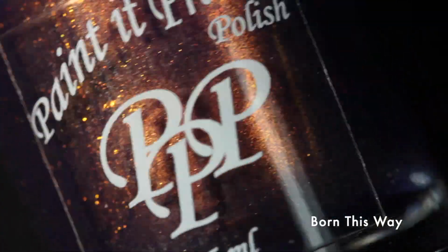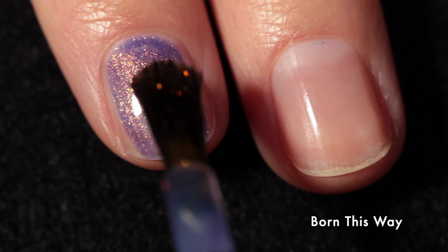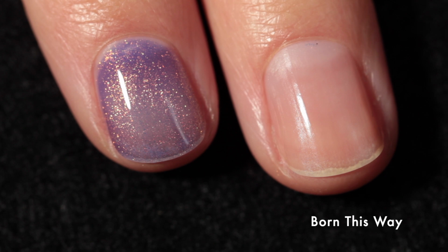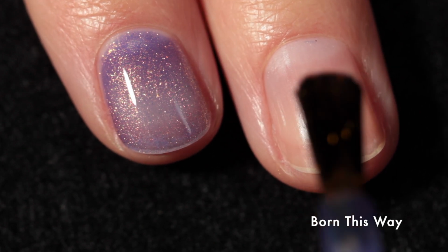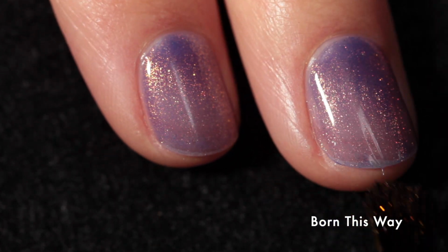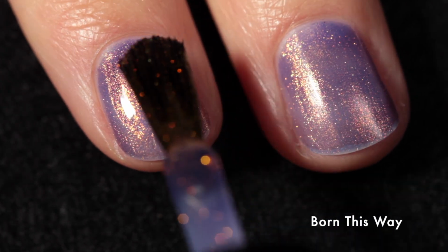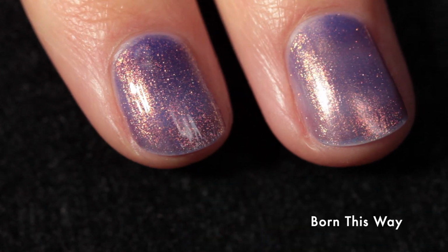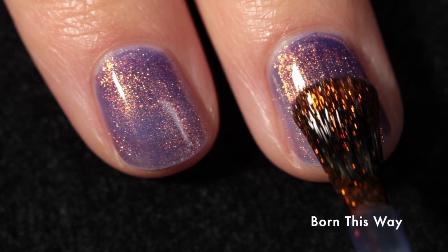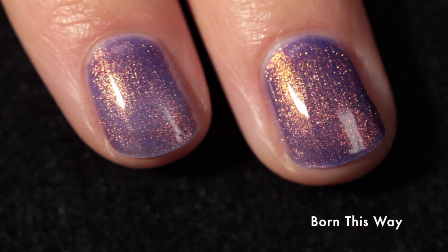And here we have Born This Way. So Born This Way is a purple with a golden Aurora shimmer in it, and extra bonus points for this one because I love Lady Gaga and I love Born This Way. So this one is just a really beautiful shade of purple. It's sort of a cross between an indigo and a purple, in my opinion. It's kind of eggplanty, but not. It's just a really beautiful color. I love the formulation on this one. This one is another one that really shows off the rainbow of color shifts.